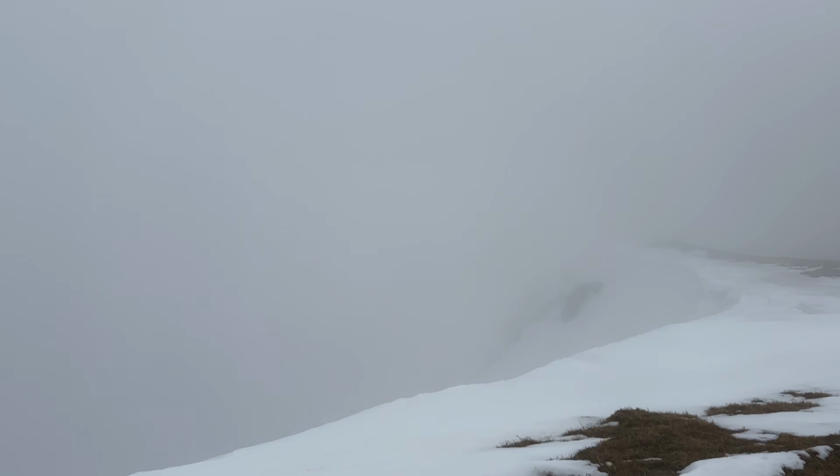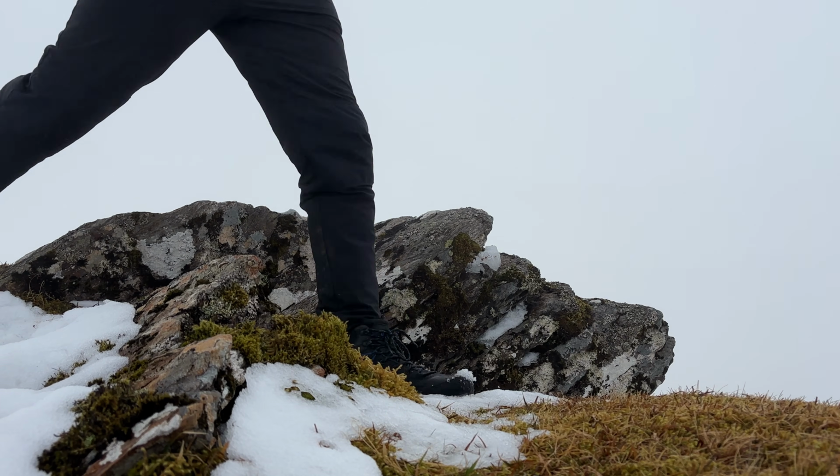That is one almighty cornice down there. I'm not going over that. That is mental. It's actually pretty cold up here as well. It's mental the difference between just a little bit, like 200 metres down. Definitely have to layer up a little bit. It's cold.